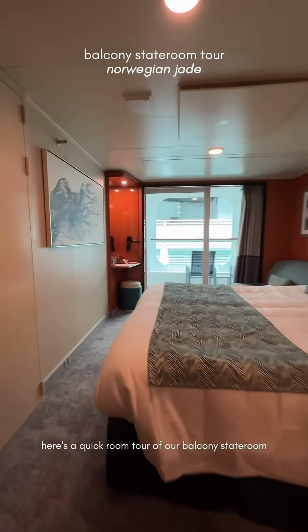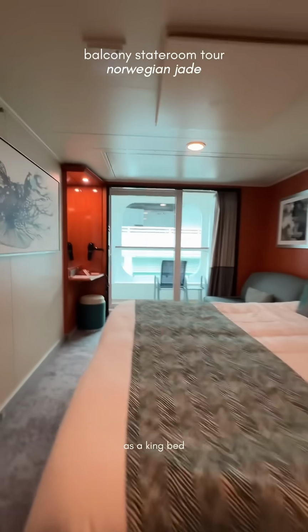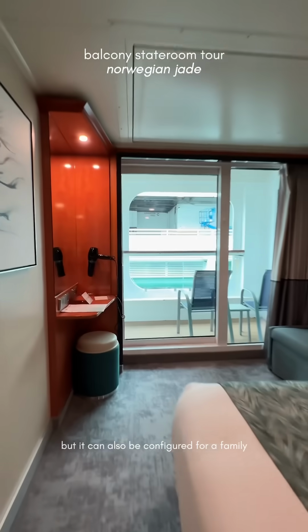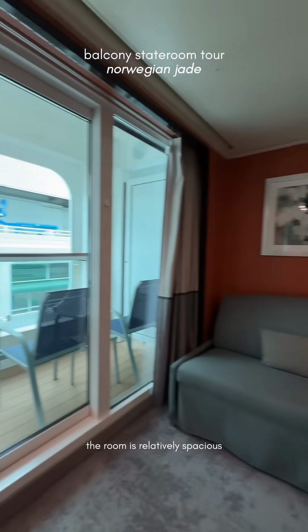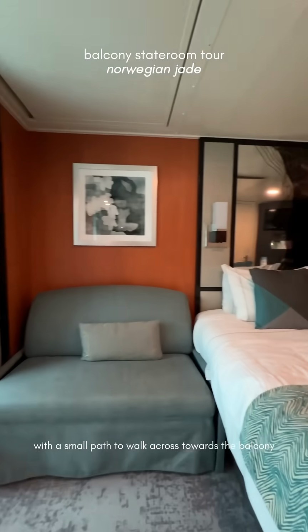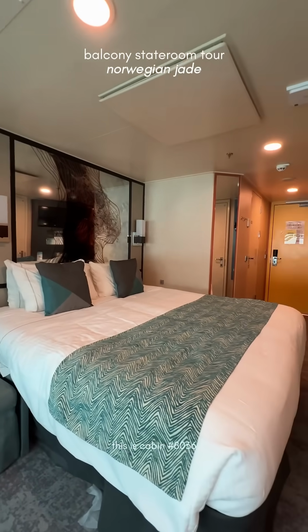Here's a quick room tour of our balcony stateroom on board the Norwegian Jade. The cabin shown is configured for 2 guests as a king bed, but it can also be configured for a family with a bed that pulls out of a ceiling, as well as a couch that turns into a sleeper. The room is relatively spacious with a small path to walk across towards the balcony and a pretty good space in front of the couch. This is cabin number 8036.